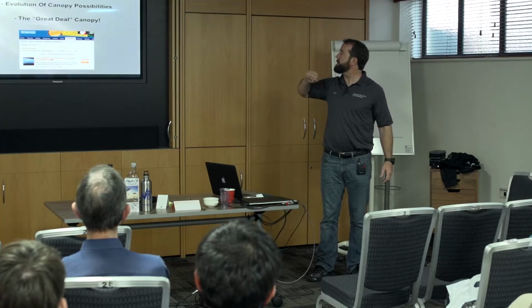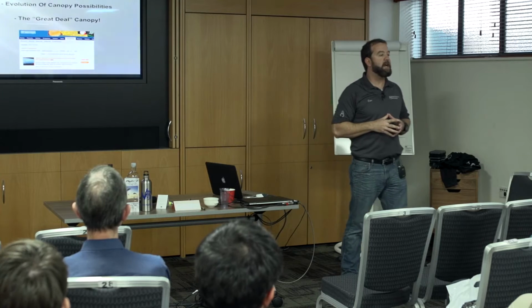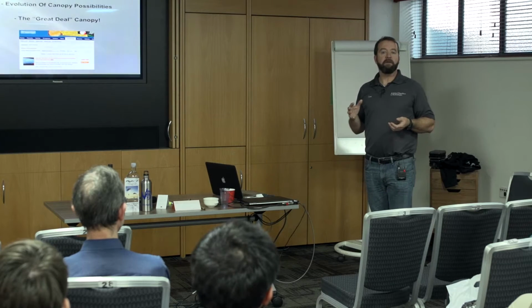So here are some of the causes for concern. We talked about the injury rate. We're going to talk about the evolution of canopy possibilities. 30 years ago, you had a couple of options. You had a main and a reserve. They were both square. They both looked the same, and they both pretty much perform the same. But today we have over 30 different types and models of parachutes. We've got over 30 different sizes per parachute, so there's hundreds of choices of parachutes today. And each one of us has a best choice and a worst choice. And most of us are probably flying somewhere in between. So today we're going to kind of shed light on that.